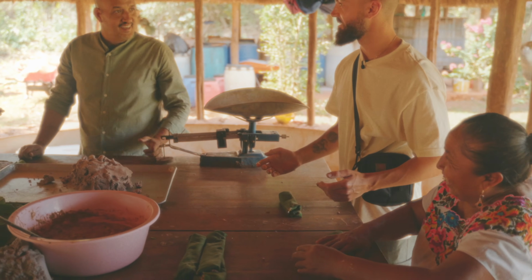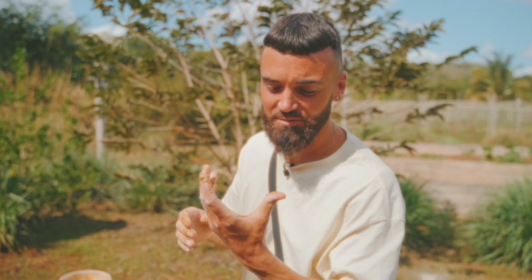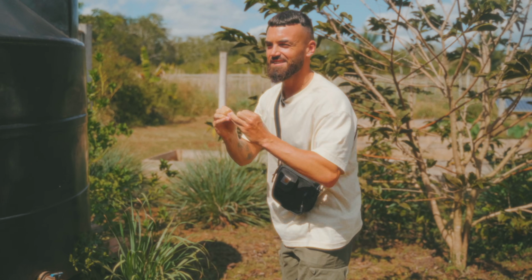Yeah. Perfecto. Your first kotsobe. Yes. Gracias. I said I was going to wash my hands, but actually I'm just going to lick my fingers. I didn't want to do it in front of them, but it tastes so good. The roasted pumpkin seeds. Just make it almost like a satay. It's beautiful.